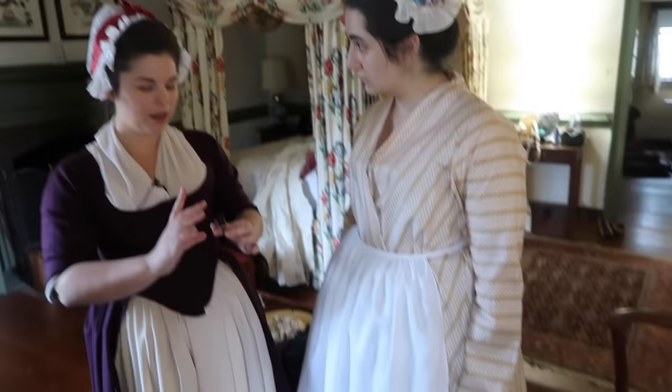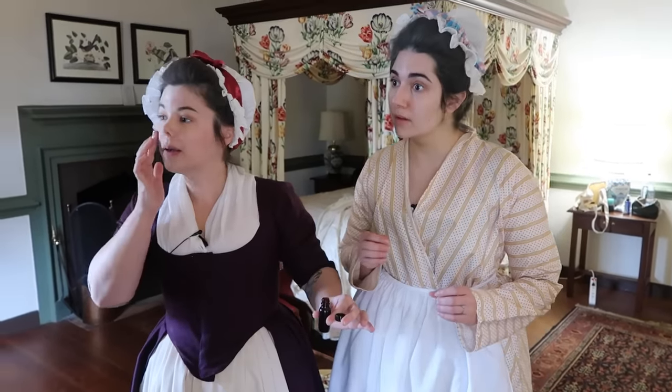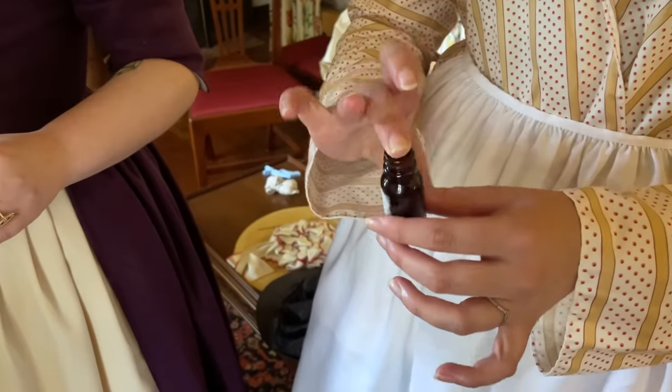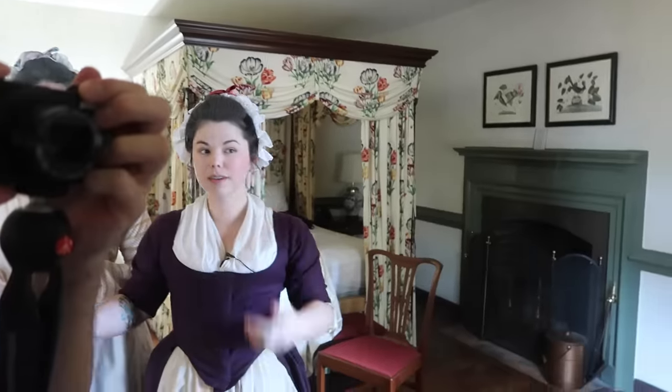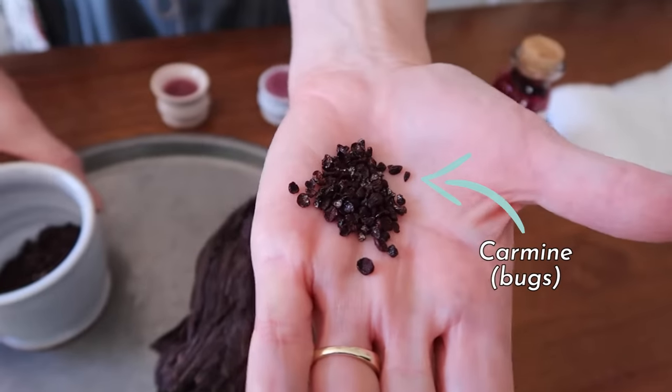So the way I like to apply it is just like that. And then, do you see? Yeah. So you can blend as much or as little as you want. There were a lot of different recipes for rouges. That's carmine, right? Right. Yeah.